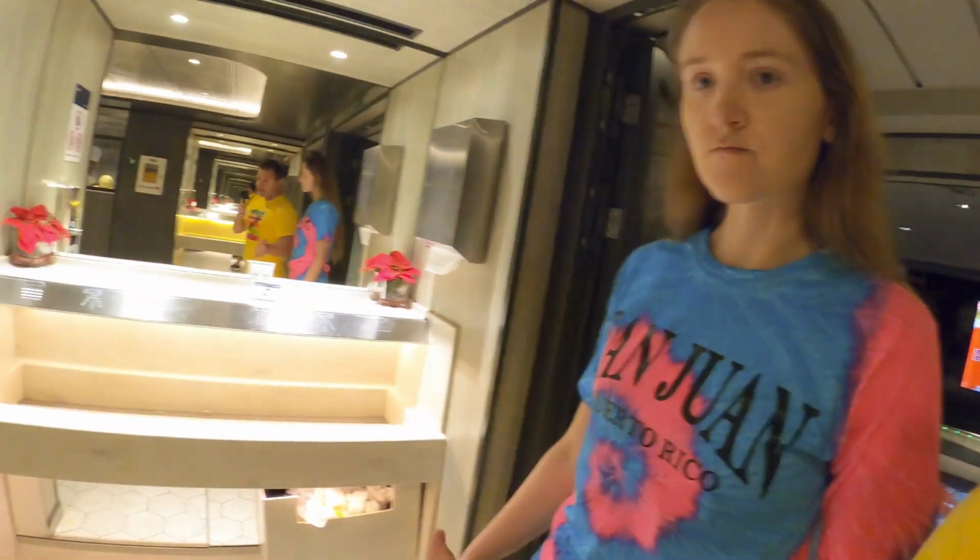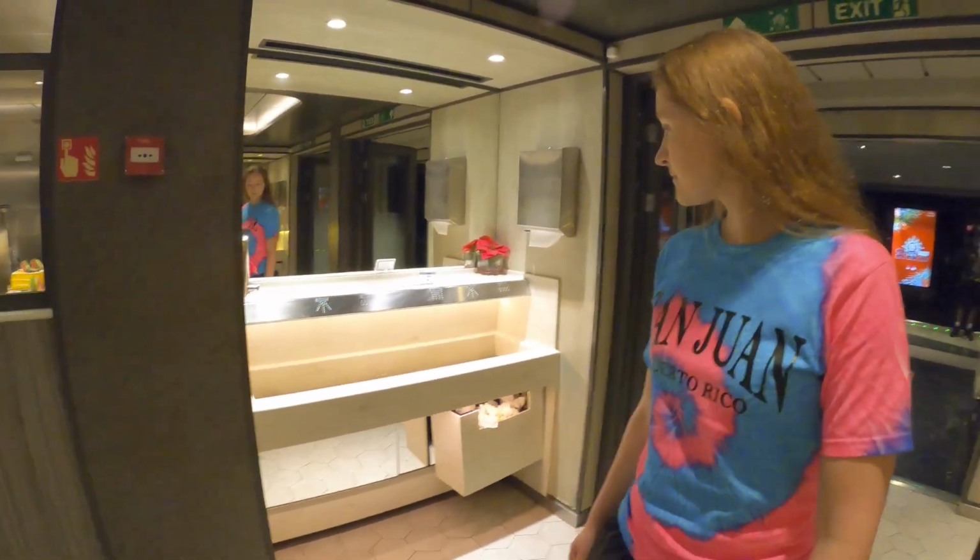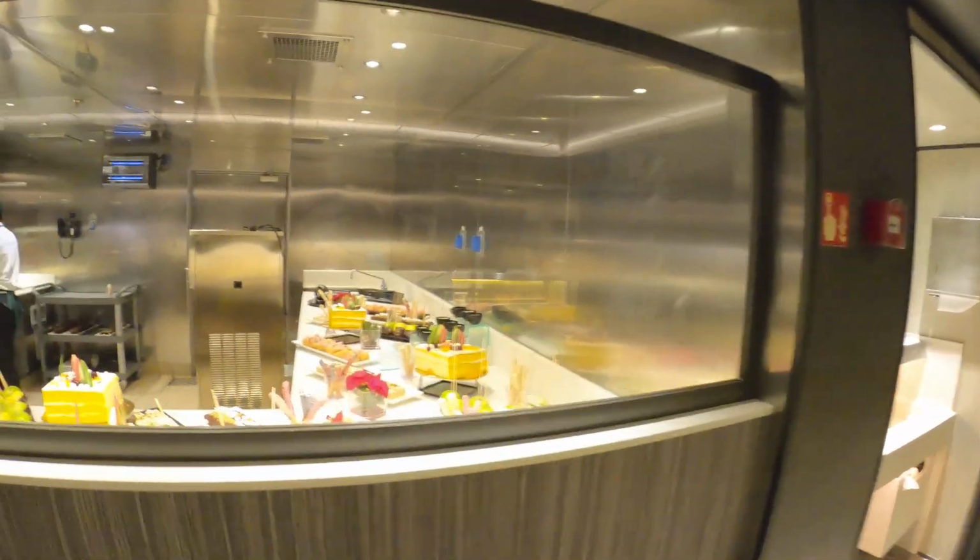We're on deck 8 at the Marketplace Buffet, and we're going to show you the dinner buffet this time. We're going to go to dinner a little bit later, like in an hour or so, so we're not going to get a huge plate, but we will take you inside, show you where all the food and all that good stuff is. They got hand wash stations right over here to the right. I think Becky's going to try to find us a table, and I'll do a quick tour around and show you.